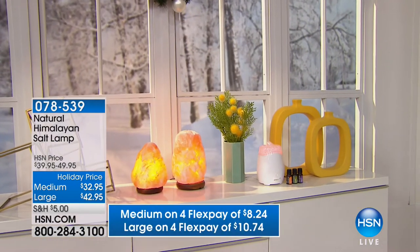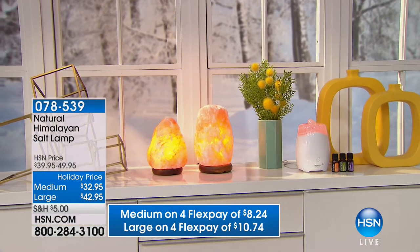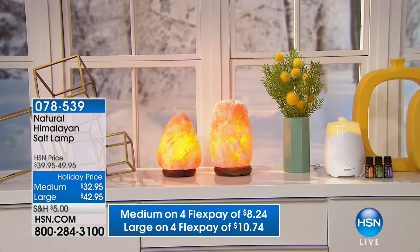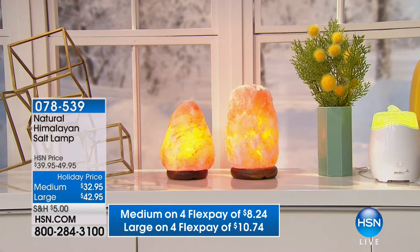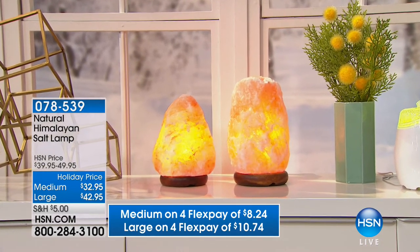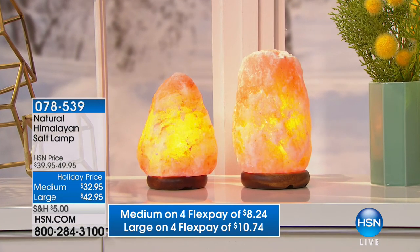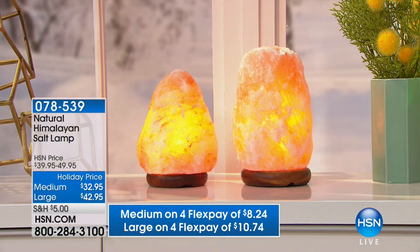So here's the information on the medium and the large size that we do have available for the first time here at HSN. They're also both available on four flexible payments. They also cut off the shipping at $5, whether you want to buy one or 10 today. And they are the biggest that we've ever been able to have in stock. Oh, and by the way, the medium and large are very, very limited. So if you already know the quality of Himalayan salt and you want to upgrade, that's a great buy to take.